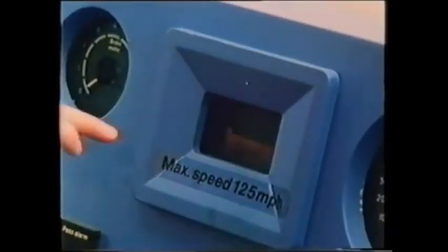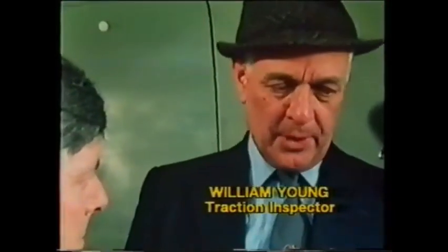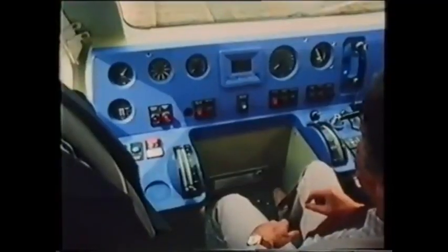And you can see it says maximum speed 125 miles per hour. What happens is the train moves along the track, equipment on the track side throws up a signal and it's reflected in here in numbers showing the exact speed that the driver should be at that particular point on the track. So it really instructs the driver how he should be driving the train? Yes, and he makes the necessary adjustments.